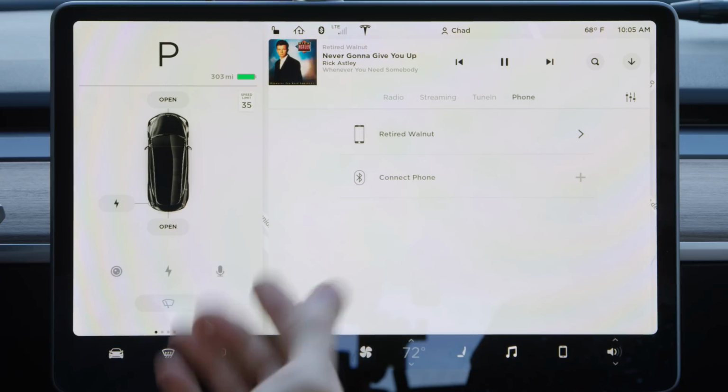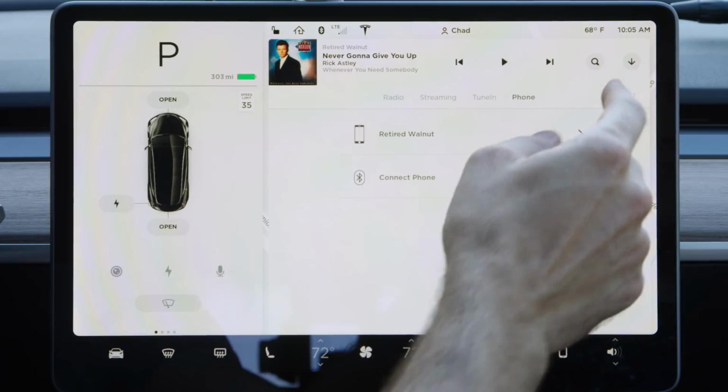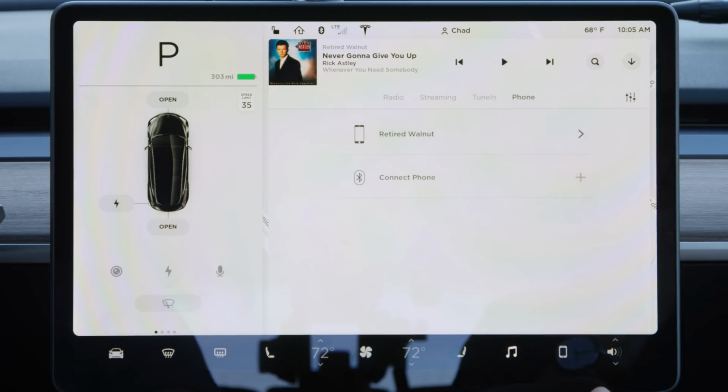Or you go back to your phone and you listen to what you need to listen to at all times. Copyright strike. We got like 6 seconds. It's fine. So you have all your equalization and all that stuff. You can pair a whole bunch of phones.